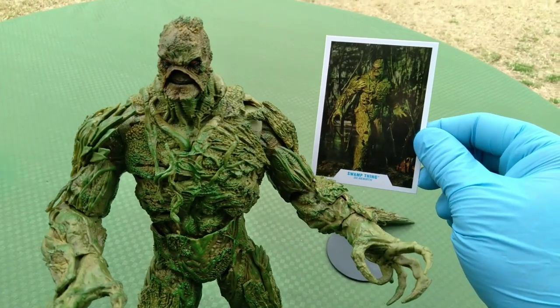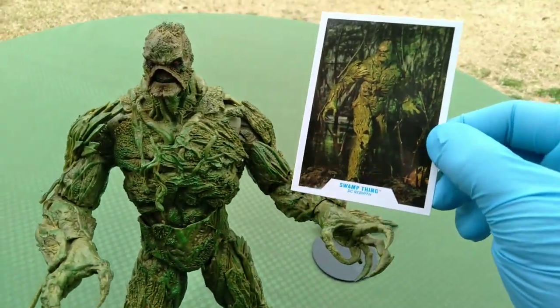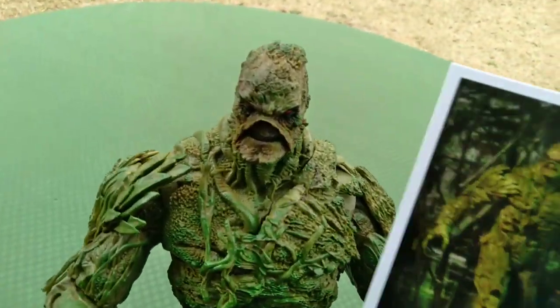All right, man. Figure of the year. I'm calling it. I'm calling it right here. Ain't the biggest DC fan, but I am a big time Swamp Thing fan, and man, loving it.